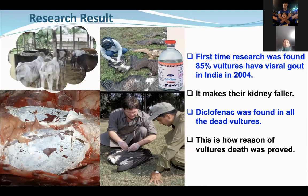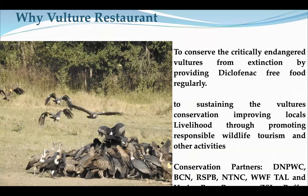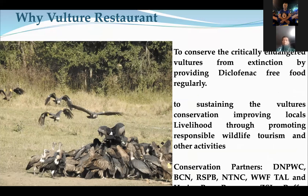Research in 2004 first found that diclofenac is the main reason for the death of vultures, because it affects their kidneys and makes their kidneys fail, and they get gout problems and die within 24 hours. Next one, please.